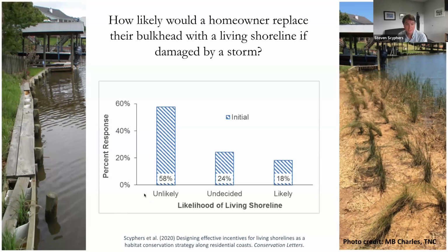So when we ask this question, the prevailing story here is not very likely. 58% said not likely to go back with a living shoreline. Only 18% actually said likely, with about a quarter in the middle that were undecided. But this is something that we anticipated.